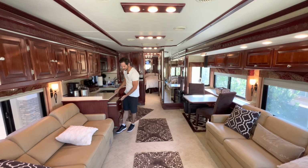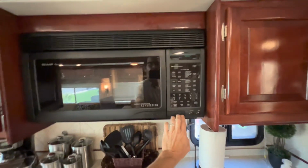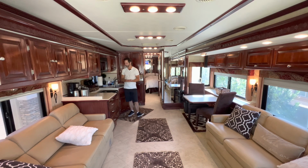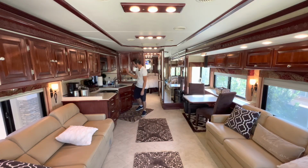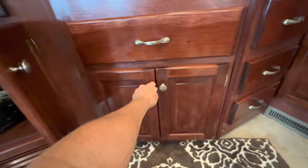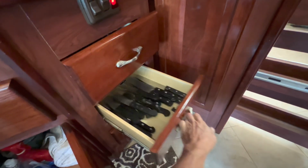Then we have this, which actually pulls out. It goes out to about here, so you have this wraparound kitchen. It's really cool. So the convection oven, it's a microwave and convection. We actually cooked a 10-pound prime rib in here one time on slow cook. It turned out great. 3-burner stove. We have room down here for pots and pans. Sink. We put our cups and things up there. Cleaning supplies down here. 3 more drawers. Knives, forks, more knives, more forks.